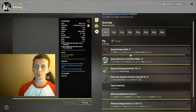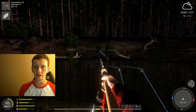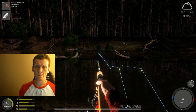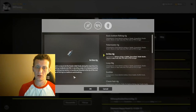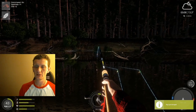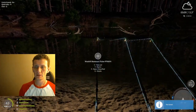Oh, I do have loop rig. You know what? Let's go ahead and do something here. So this one's on inline. I didn't even think about which rig types we were using. This is not standing water. I like loop rig, but I think I'm going to try basic bottom on one of them, actually. Everything else will keep the same. 18 meter clip.